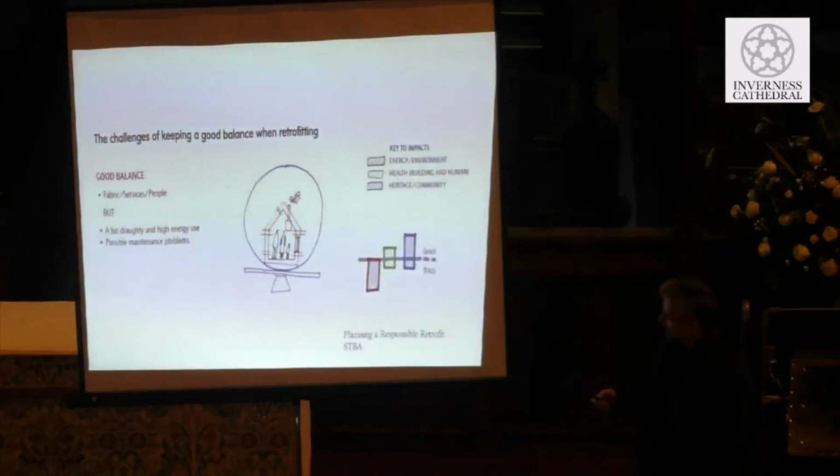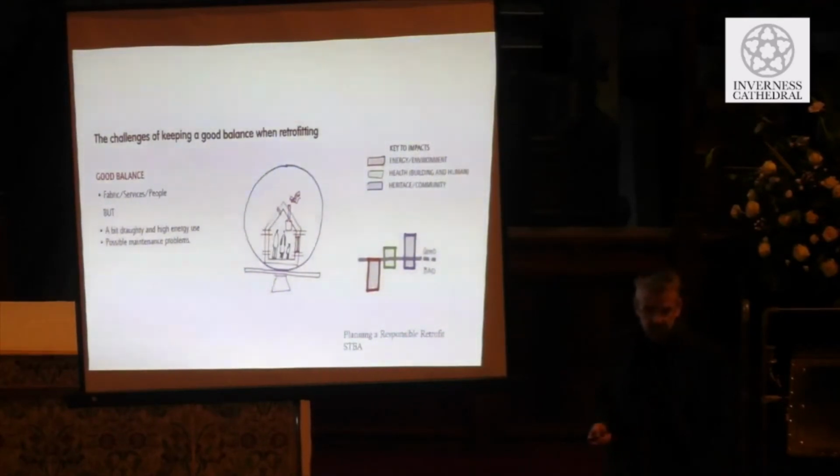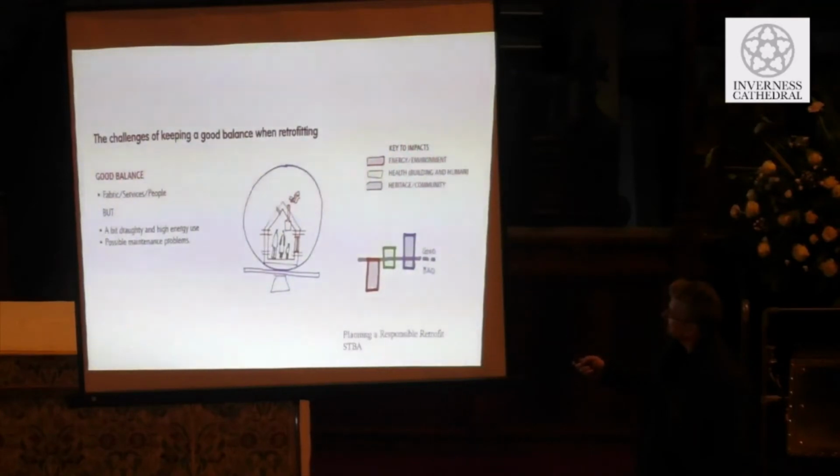This is a great little book from the Sustainable Traditional Building Alliance. Planning a Responsible Retrofit. This is a resource that's available online, free to download. So very good advice in it, a recommended read for anybody who's looking into this. And it goes into explaining some of the issues that we need to look at. So it's not just about the energy and the environment, it's about healthy humans as well, healthy occupants.